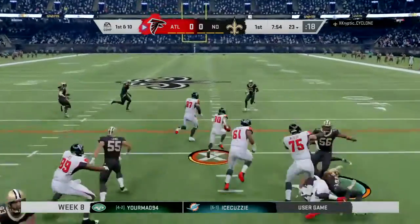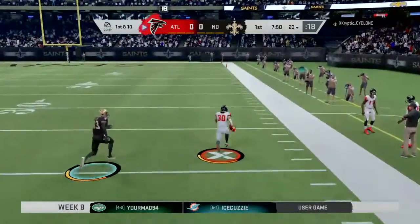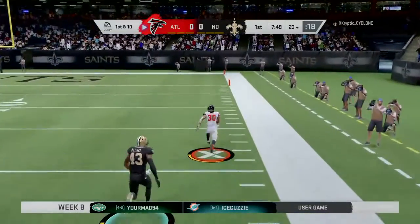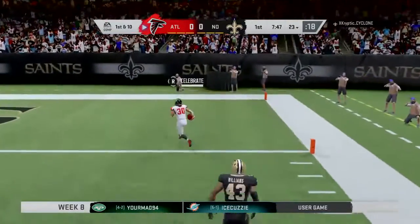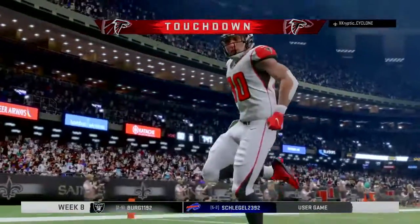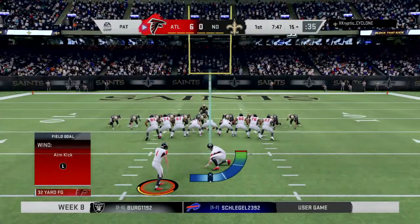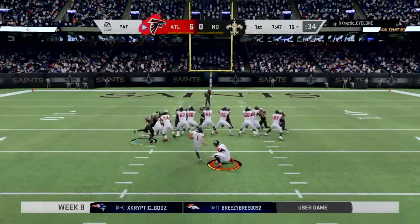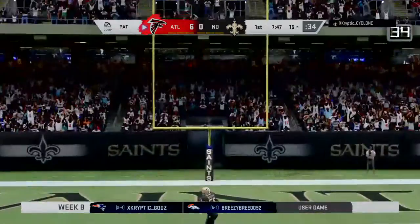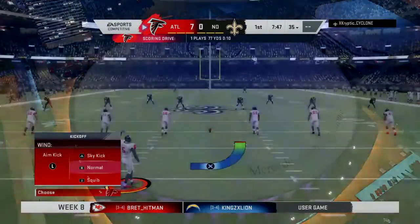Now the first carry here for Phillip Lindsay. Oh, he's got some breathing room. And he's got daylight. It's a foot race. Touchdown, Falcons. Phillip Lindsay, 77 yards. As his guys are able to strike first here in this opening quarter. Myers connects on the PAT. And that makes the score 7-0.